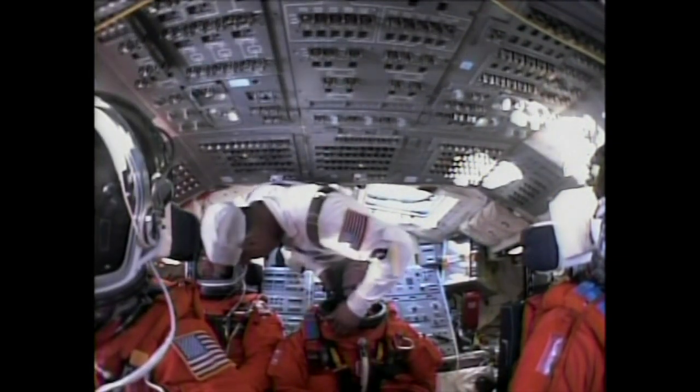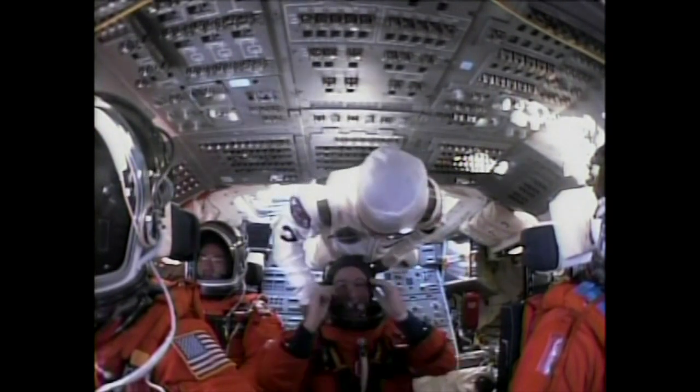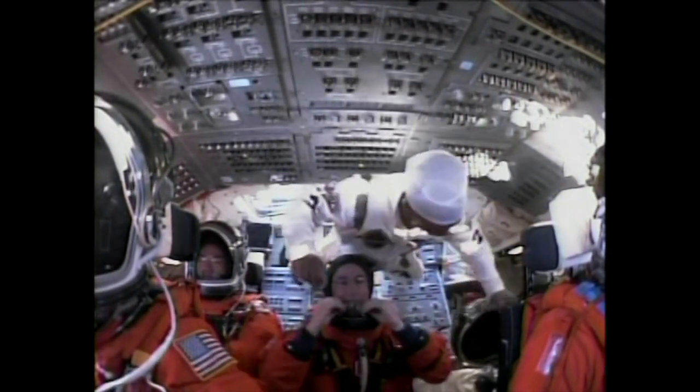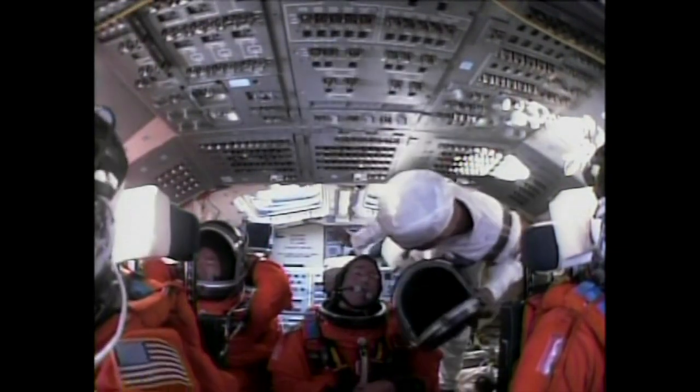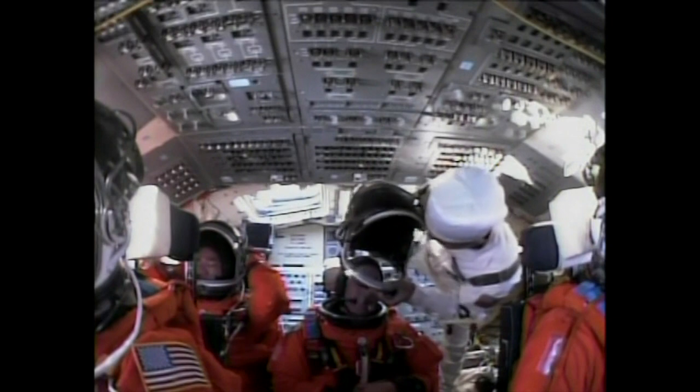So it looks like George has removed the helmet now and is double-checking that that neck dam is completely out of the way and that the comm cap assembly is also equally tucked in, and he'll reattempt to install the helmet again.